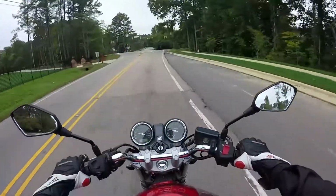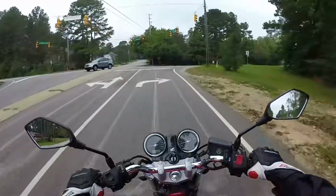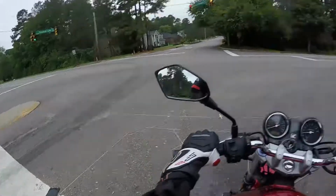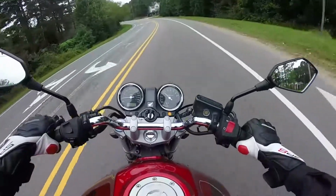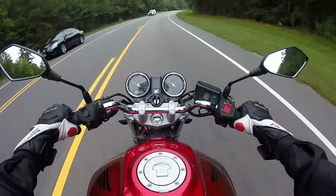So we'll see if we can't do a little bit of comparison between his Yoshimura exhaust, which is on his GSX-R 750, and my new exhaust slip-on system, which, by the way, has reduced the weight of this bike quite a bit. This morning I woke up to my alarm going off on this motorcycle.